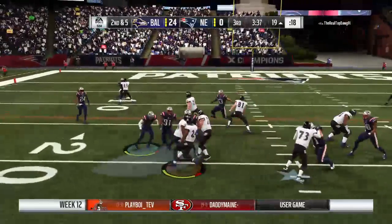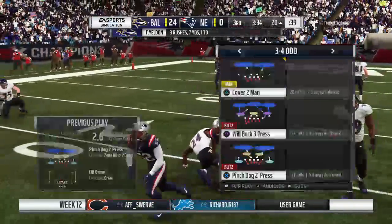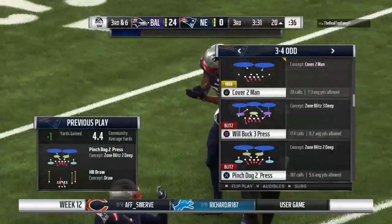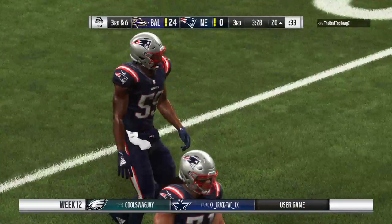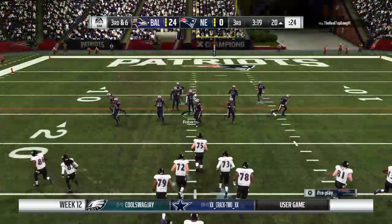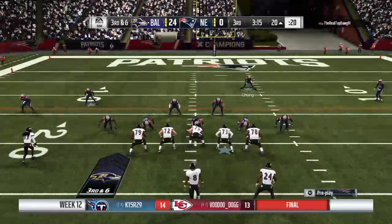They'll run it now out of the gun. Absolutely nobody fooled there. He's going nowhere fast as he's stopped behind the line of scrimmage. And they'll lose a yard that time, and that's going to lead to a third down. The Ravens on third down. They've been good, 3 for 4 thus far. This will be 3rd and 6.